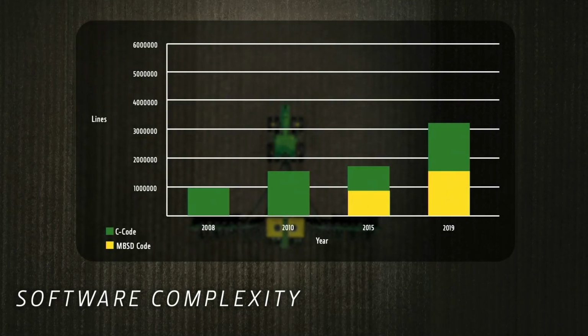If you think about where we've come from a software development perspective, this is just the trend over the course of time from 2008 to 2019. How many lines of code go into those products, this tractor and this planter in this case? And importantly, for some of you in the room, how many of those were written by hand versus how many of those are written by a computer in the form of a model based software delivery type of system?